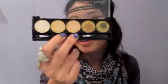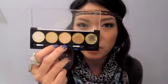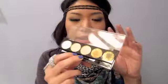And the thing with this palette is that all the shades are very similar to each other. There's not a big contrast from one to the next, but it is pretty, and it's like $4.50, so I kept it because I thought it was pretty. I don't use it a lot though, because I don't use a lot of shimmer in my eyes.